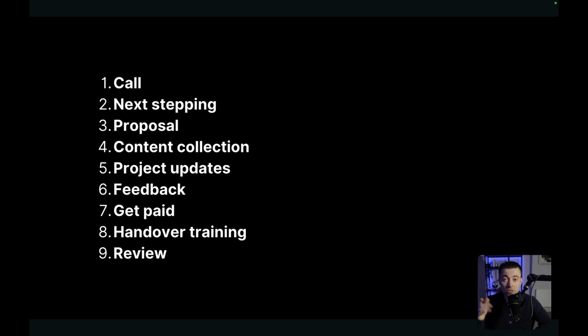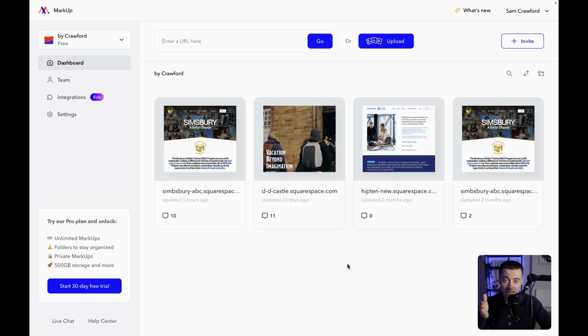And I give them this opportunity with every single milestone. So once we've done the homepage, we can then do a few more pages, we'll do a Loom, a few more pages, we'll do a Loom, etc. But if they want to leave more bespoke, targeted feedback, we have a feedback software called Markup, which I'll show you now. And what you're looking at here is Markup.